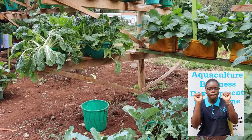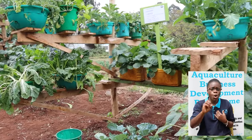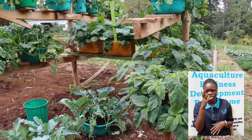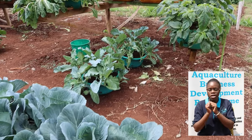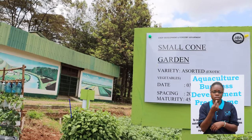So we encourage micro gardens because they occupy small space. Like this garden where I am, I only need an area of 4 meters, and I'll be able to gather all these vegetables together for my use. Thank you. This is a small corn garden.